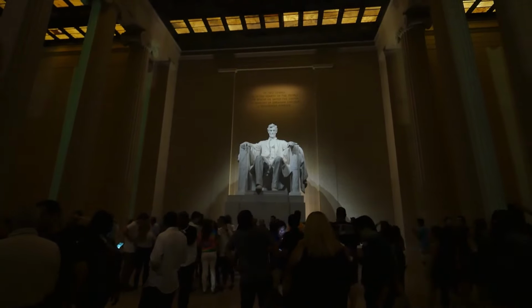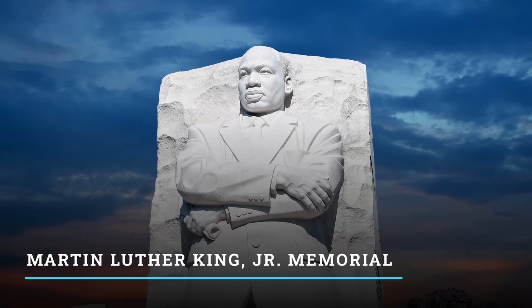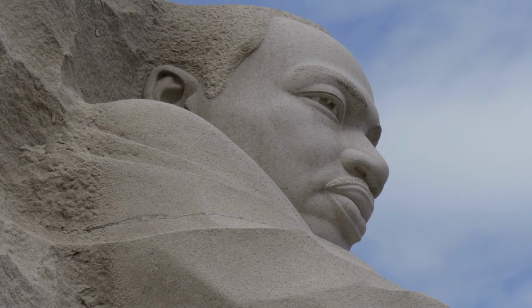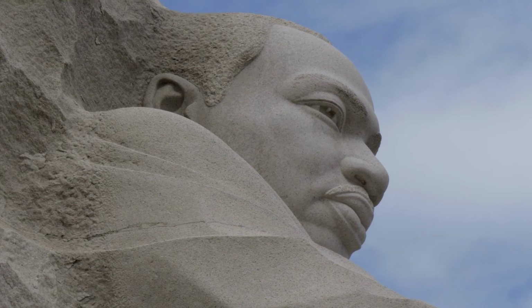Number 7. Take a walking tour at Martin Luther King Jr. Memorial. This big granite memorial is on the northwest side of the Tidal Basin. It honors Dr. Martin Luther King Jr., a famous civil rights leader. The memorial is special because it's located at 1964 Independence Avenue, which reminds us of the year the Civil Rights Act of 1964 became a law. The design of the memorial shows Dr. King coming out of a mountain of despair, which is a reference to his famous "I Have a Dream" speech.